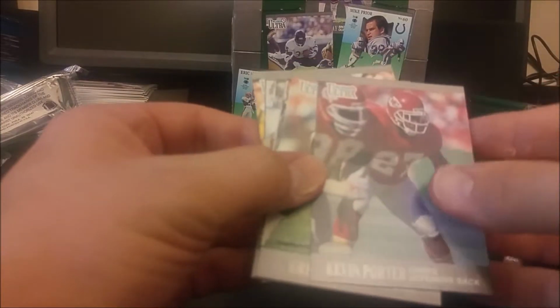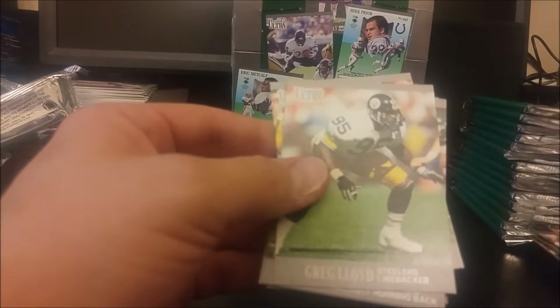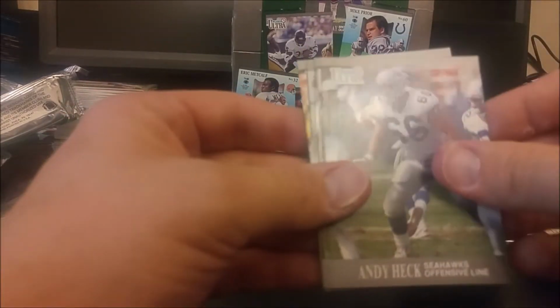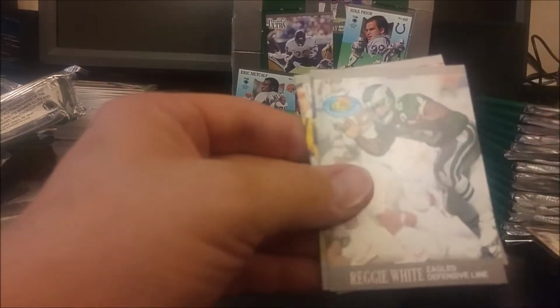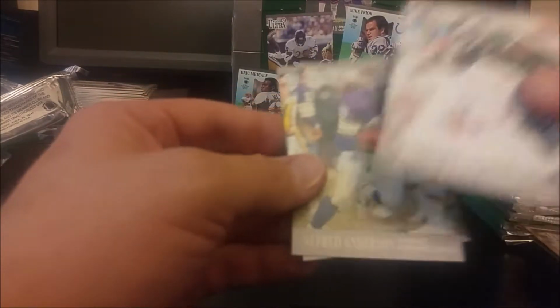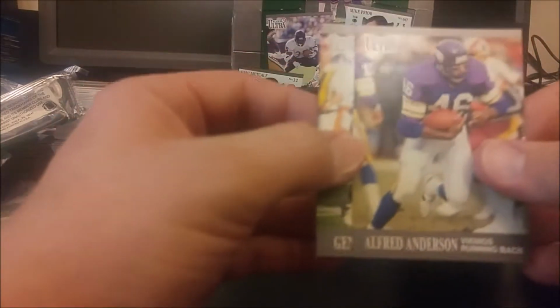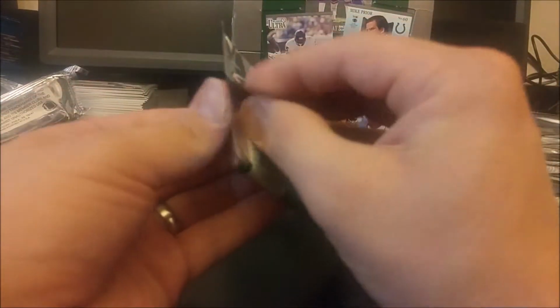It says traded on it. But everything on it has him on the Chiefs, so it's confusing. Greg Lloyd, Ronnie Harmon, Andy Heck, Stinson, Johnny Holland, Jim Lacey, Ultra Performances Reggie White. So 5 of them. We got half of them. Alfred Anderson, Gene Atkins. We got half, but no Emmett. Come on, Emmett. Where you at, man?